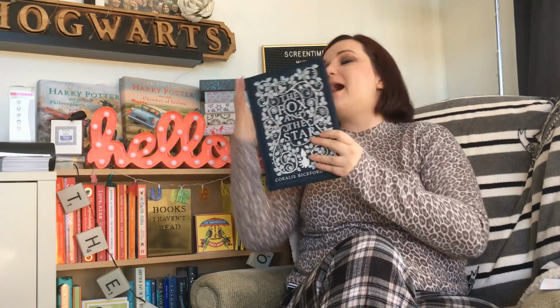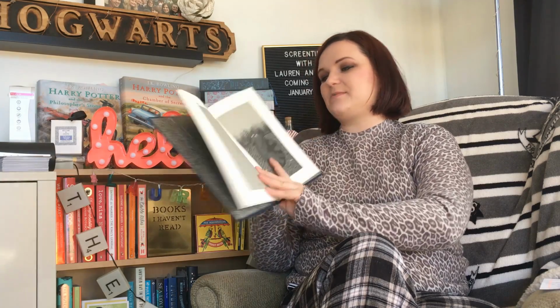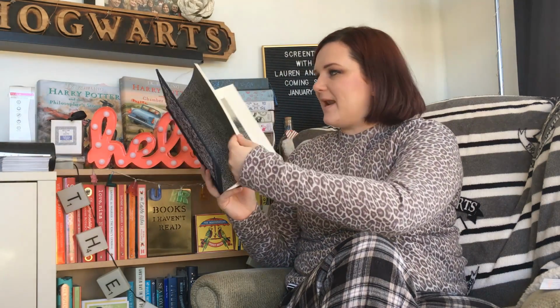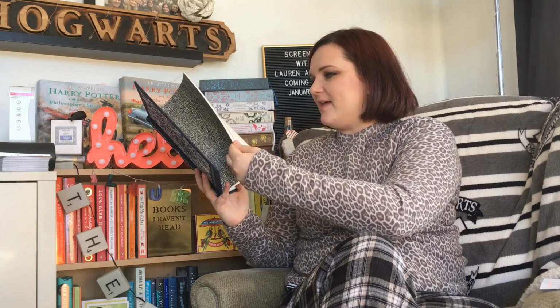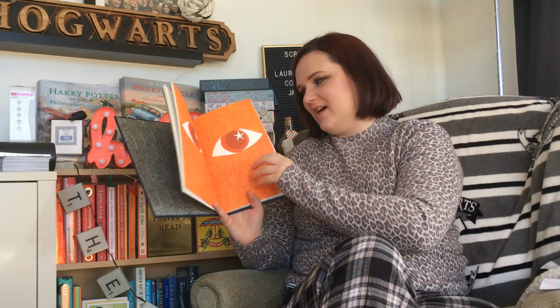So this is very much, the cloth bound is the same as the Penguin cloth bound classics, and she does the illustrations. And this is a beautiful, beautiful, beautiful story about a fox and a star. The colour palette throughout is absolutely gorgeous. It's these greys and blacks and blues, and then just every so often, so the first bit, this is the blue, and then every so often you get this gorgeous flash of orange, and here we go with the leaves and things like that.